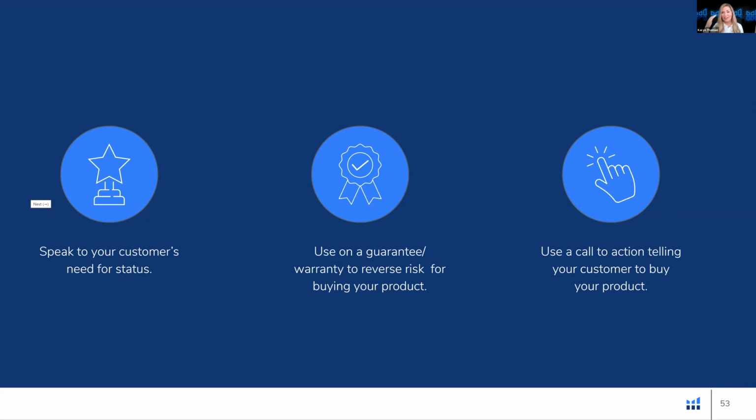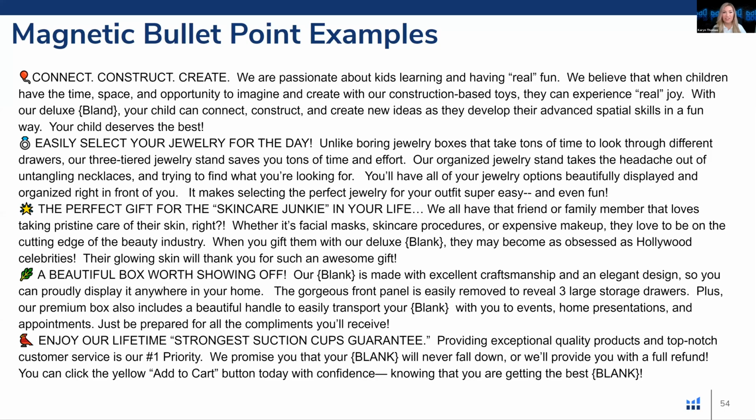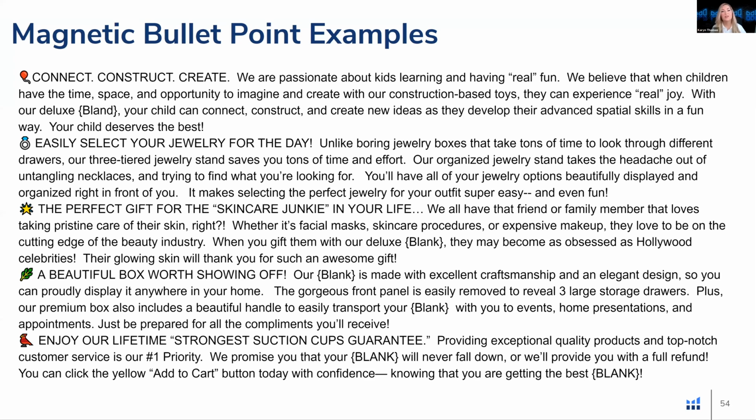Okay, so I saw some people in the chat saying they want examples. Beautiful. I am so excited. I wrote these 5 examples that you can use. You can look at them, you can tweak them to fit your own listing. You can just use it to get ideas and see how I incorporated some of the things we talked about.